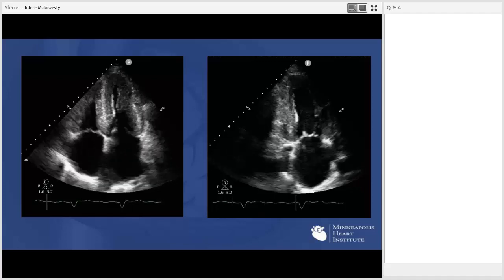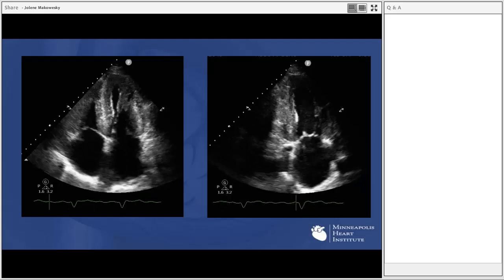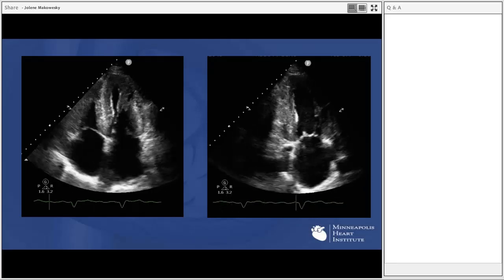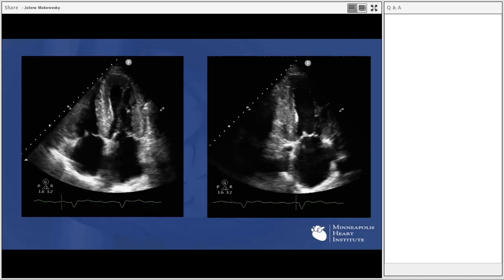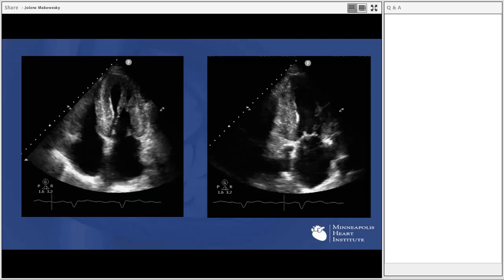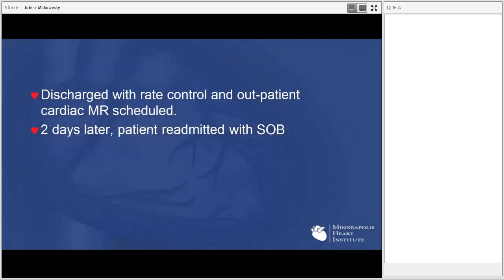Steve, why don't you tell me what you think about this echo? The size of the LV looks okay, functionally good. Does look a little thick. Yeah, no, absolutely, and I agree. So the concern that we often talk about is this kind of sparkly appearance. Now that's not very specific, especially with harmonic imaging with echo, but it does look bright. And when it's bright, you think about, well, does this patient have amyloid?